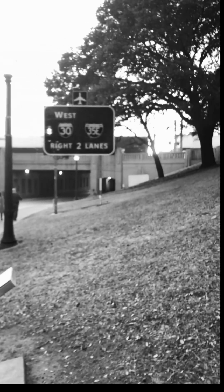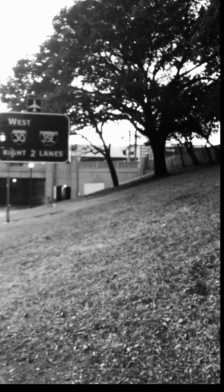So right over here is this grassy knoll, this little hill area. This is probably where the true assassins of John F. Kennedy were sitting or standing along that fence line. Many witnesses smelled gunpowder and heard gunshots from this area. Also, law enforcement say where these railroad tracks are, there were a few men running from the scene.